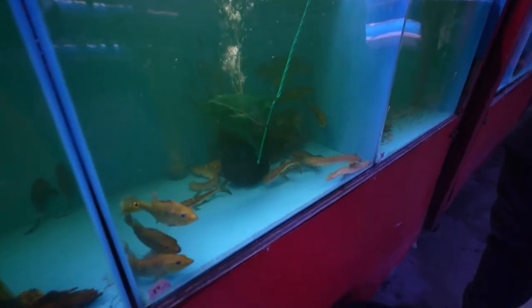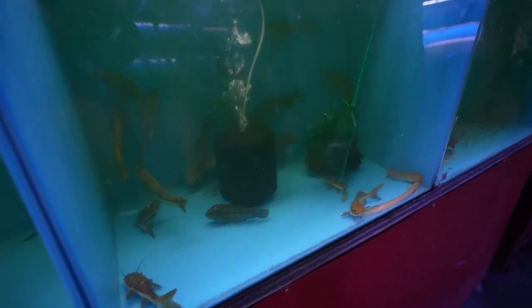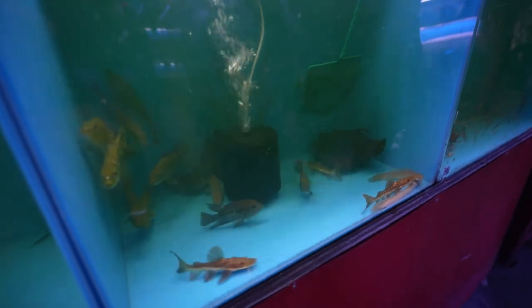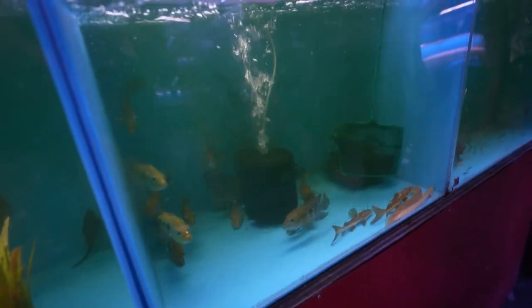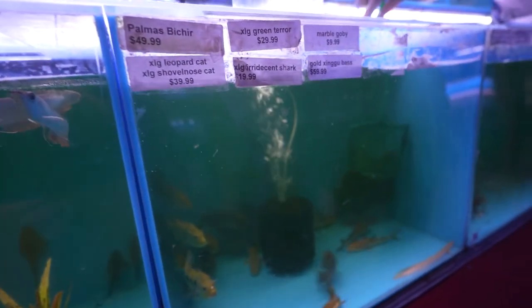Oh, what if there's one in the back? I think I only saw the three. Oh, no, it's the two. Where? The one, two, three. Oh, no, this is just three. That's not this side. What the hell is that thing? Is that a wolf? Oh, that thing right there. What is that? Is that a goby? Yeah, it looks like a goby.